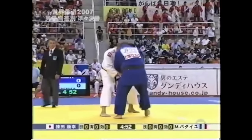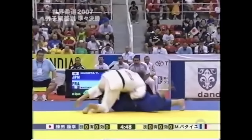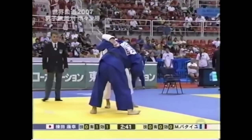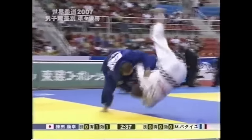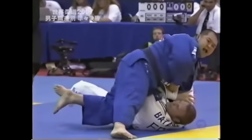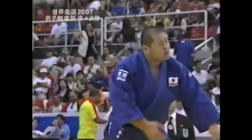World Judo Championships 2007. Yasuyuki MUNETA is in the blue and Matteo Medves is in the white judogi. And the Japanese legend executes his Uchimata technique for ippon. Take a look at the grip. Left hand on the belt and the right on the sleeve. Step, then Uchimata, Ippon.